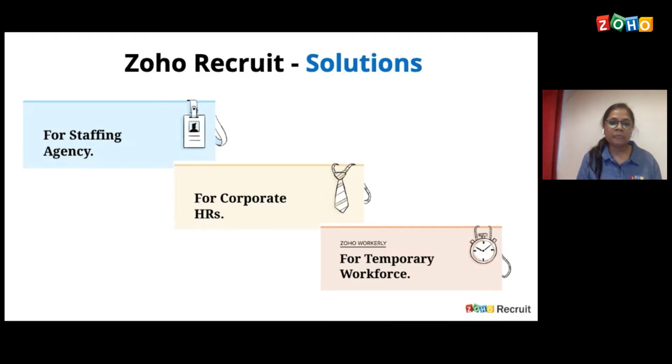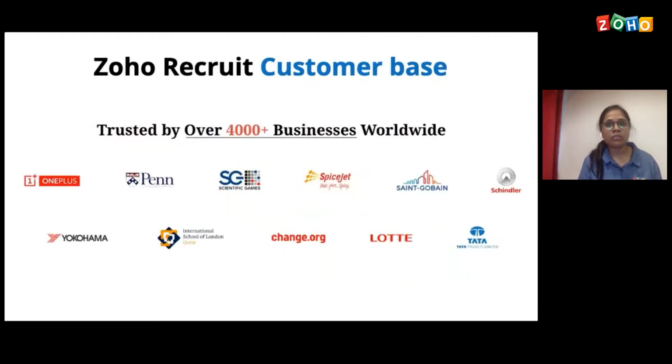Moving on, it takes us immense pride to show you that we're associated with popular companies across the world, and we have over 4,000 businesses that trust Zoho Recruit for their hiring needs. So we have OnePlus, we have Yokohama, we have Change.org that have been with Recruit for over half a decade right now. And the association and the interactions we have with them, the feedback that we get from them is absolutely amazing.